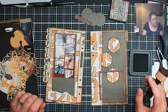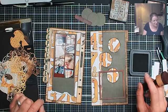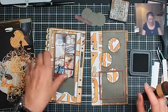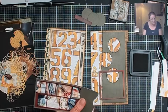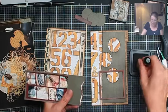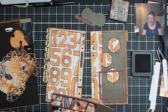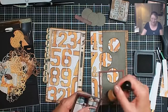Yes, it's too late to be warm. Let me check. Different colors. Oh, you're talking about photo apps. Sorry, I'm trying to read and work at the same time, talk at the same time. So.